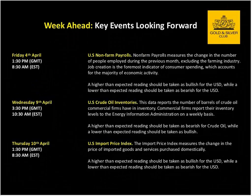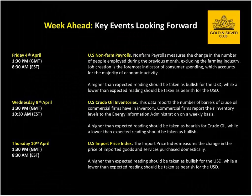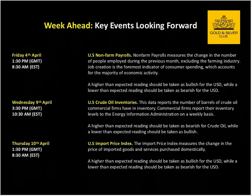US crude oil inventories. That is at 3:30 p.m. GMT, 10:30 a.m. Eastern Time. That data reports the number of barrels of crude oil commercial firms have in their inventory. Commercial firms report those levels to the Energy Information Administration on a weekly basis. What you tend to see on the Wednesday on this announcement is that the bigger the reading, the better. If they've got a huge surplus of oil, you're likely to see Brent crude oil and WTI sell off. If it's the other way around and there's a deficit of oil, the bigger the gap between what was predicted and what actually comes out, the better the trade setup we normally get.